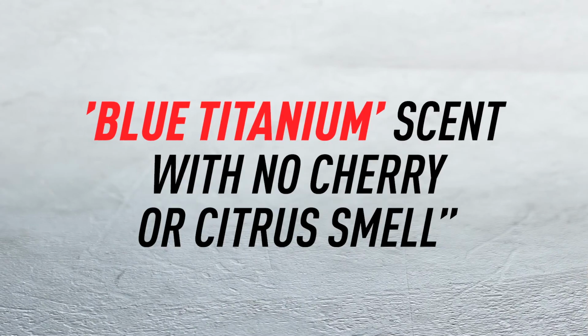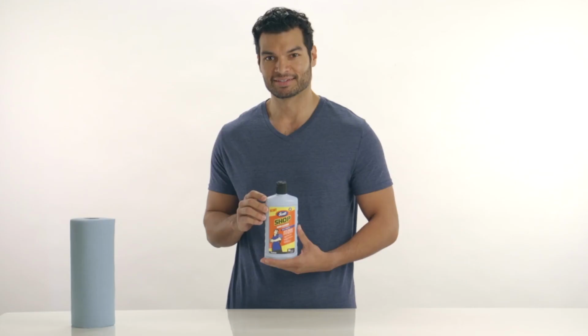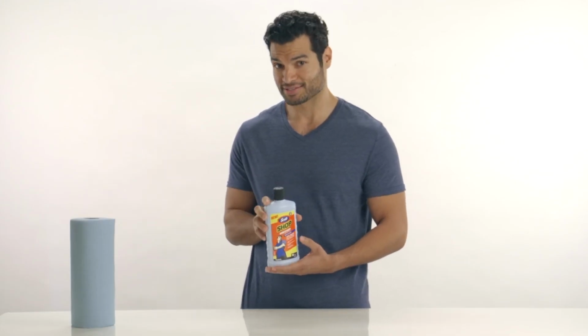When it comes to tackling your toughest grime, leave the citrus in the kitchen. Scott Shop hand cleaner leaves you with a fresh, clean scent with no cherry or citrus smell, plus a better clean than Fast Orange. When it comes down to it, Scott Shop hand cleaner leaves you smelling like a job well done. Trade up to Scott for your next DIY project.